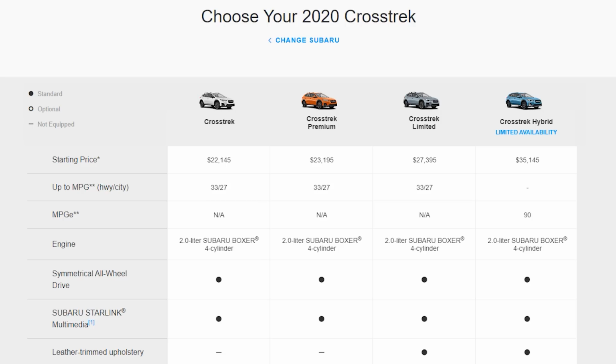After that, you have the limited trim, which is what I reviewed today. You get leather, bigger wheels, bigger Starlink screen, and other things. Lastly, you have the hybrid, which has a different engine configuration, different wheels and tires to improve fuel economy, and a few other things on the inside. But the hybrid is limited, so you're not going to find much around at the dealerships.